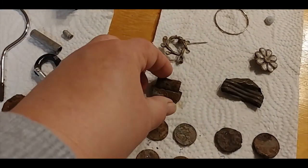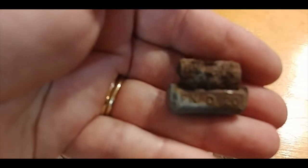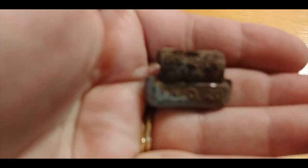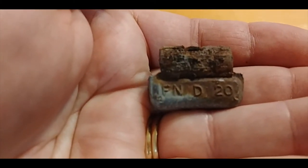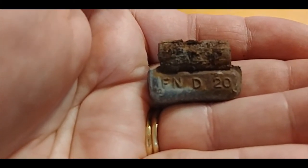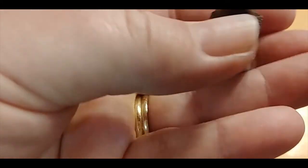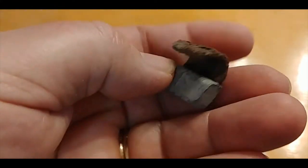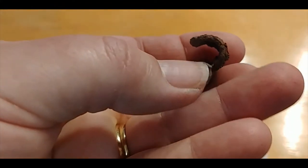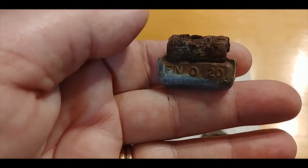What else do we have? Oh, this mystery item here, which I wonder if it's a tire weight. You gearhead guys are probably going to be laughing at me. It might be something completely different. It says FND20. This bottom piece for sure is lead. It's super heavy. And it's got that iron hook on it, which is corroding. Let me know what you think that is.